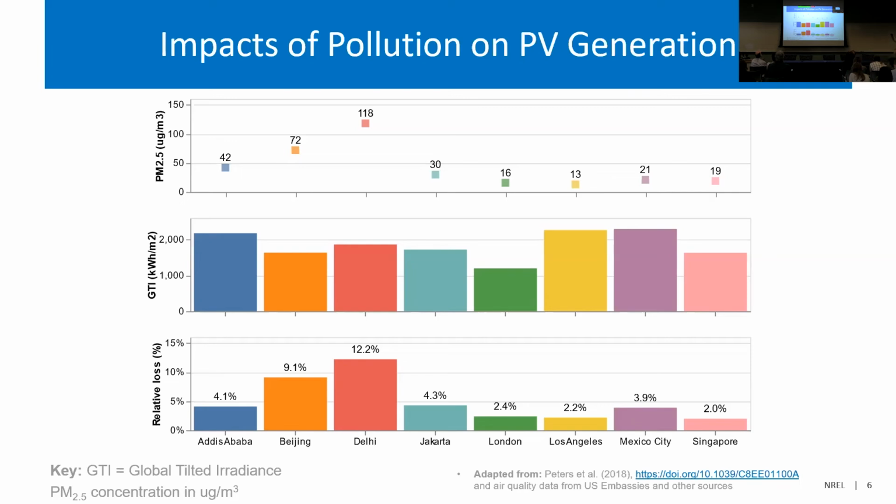So basically that thick layer of aerosol particles is inhibiting the solar radiation from reaching the ground, and this is the kind of impact that has. And as you can see, some of the most polluted areas, for example, Delhi, had a PM2.5 average concentration of 118 micrograms per cubic meter. And that results in almost 12% loss in what could have otherwise been generated by those PV panels. Even in LA, the loss is about 2%. So when we think about all of the costs associated with energy generation, 2% doesn't seem to be so large, right? But when we think of it in terms of the investment that goes in there and how much over a period of time we end up not generating, that sums up substantially.